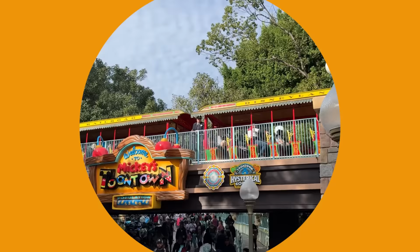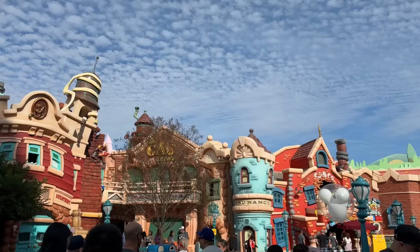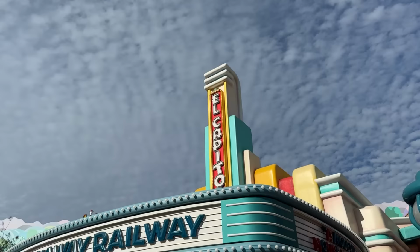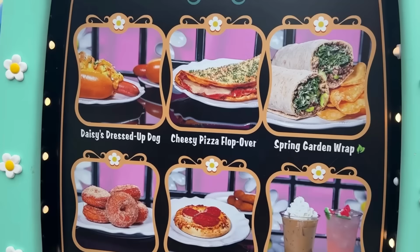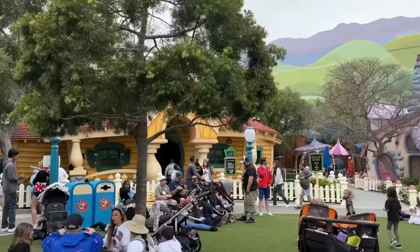We made it into Toontown, the cutest little land I ever did see. We are officially in the cartoon world, and Toontown reopened last year with this refreshed look. You can still go into Mickey and Minnie's houses. You can still do Roger Rabbit's Car Toon Spin, but they added Mickey and Minnie's Runaway Railway. They added Goofy's Good Boy Grocers and Cafe Daisy and a few other things, and it's honestly so cute in here.